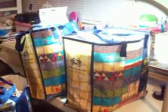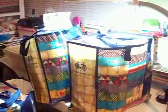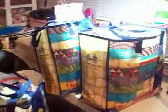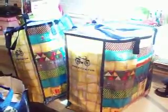I came back with 3 big bags full of lots of goodies and I thought I would share. As you can see, there's 1 and then there's 2 and 3, and you can see that they are chock full of goodies.